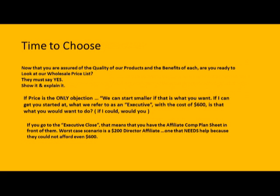Now it's time to choose. More questions. Now that you're assured of the quality of our products and the benefits of each, are you ready to look at our wholesale price list? Now he's got to say yes there. If he doesn't say yes, he's not interested. Why bother to show it to him? So when he says yes, show it to him and explain how it works.